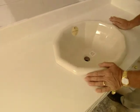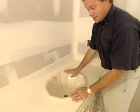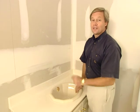Now, cultured marble is also available with the integrated bowl, but the homeowners decided to go with a little something different in installing this. Now, you can create a nice master bathroom like this and then come in with just a regular 1/4 inch mirror, and you'll lose a little bit of that decorator look to the bathroom.